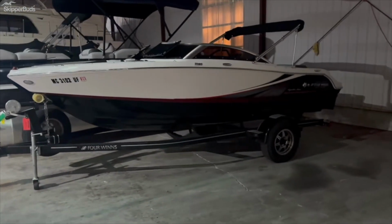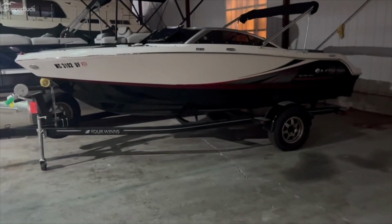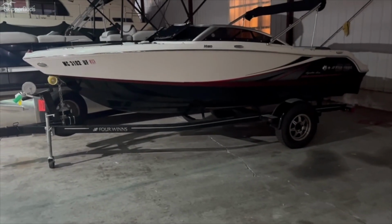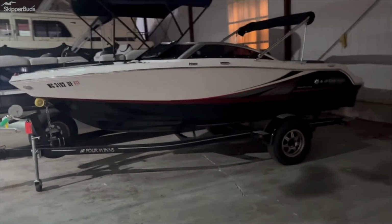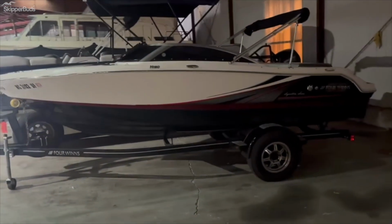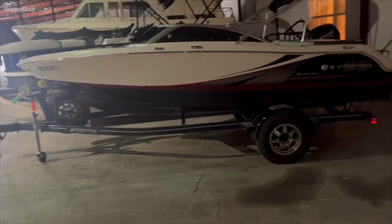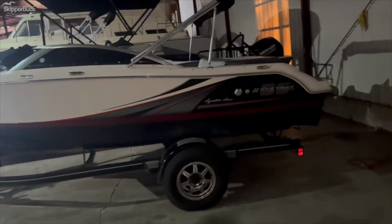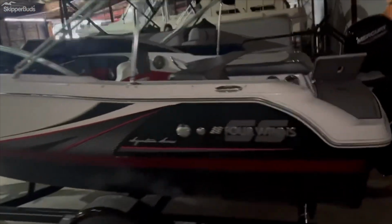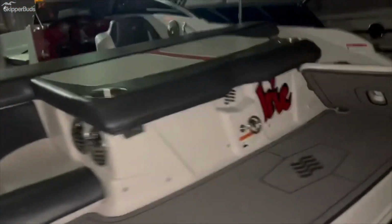Here we have a 2017 180 Four Winds SS Signature Series. Boat is like in mint condition. Very, very low hours. Just to give you a brief walk around of this.